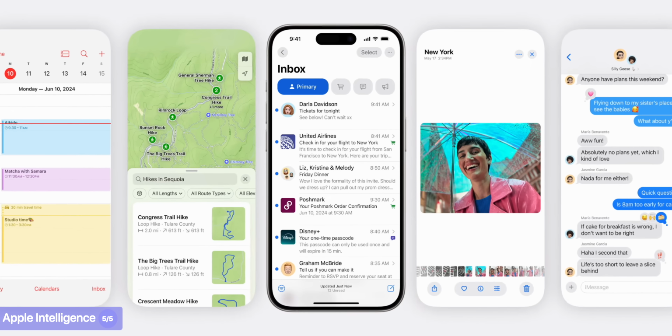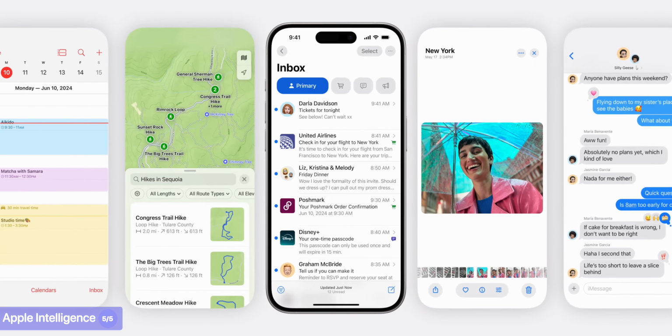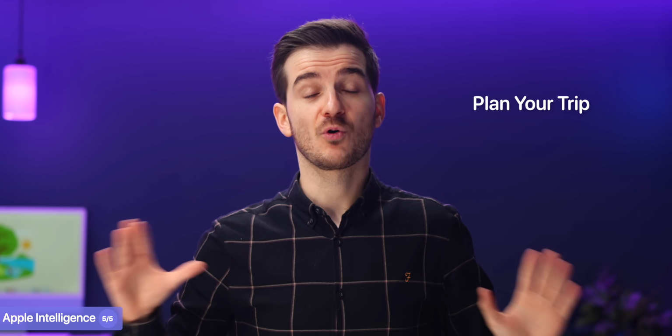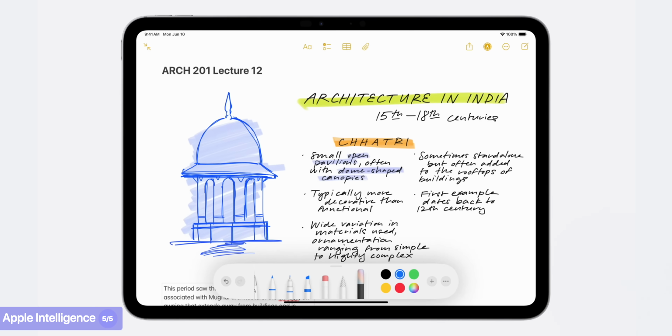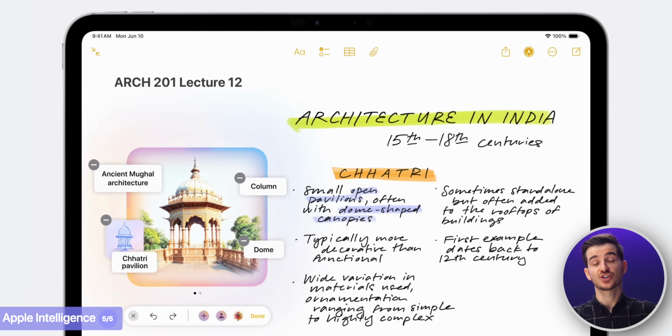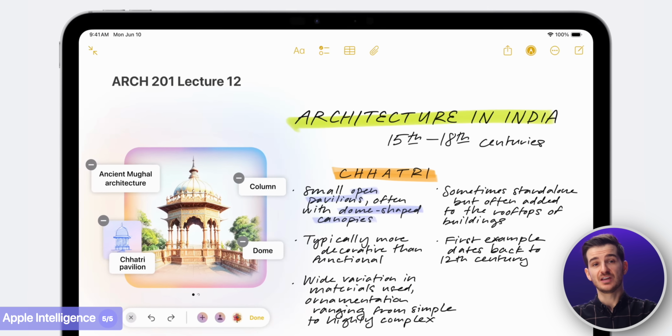If you need to plan a trip but your calendar is very full already, just ask Siri, and thanks to all the data that Apple Intelligence knows about you from your emails, messages, and so on, it will plan the perfect trip for you, taking everything else into account. And the good news is that the iPad does actually get some extra Apple Intelligence features which the iPhone doesn't have. For example, if you draw a rough sketch of something using your Apple Pencil, you can turn it into an actual image if you choose to do so.